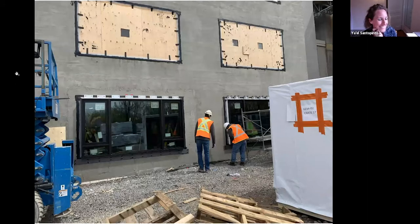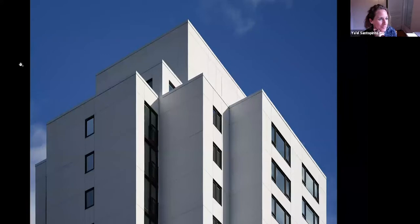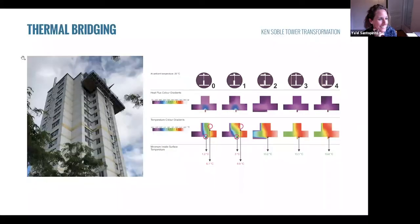More installation, next slide. And that's the finished product. Next slide. Great. I will speak briefly, and we're going to wrap up the case study portion soon, but I will speak very briefly about thermal bridging.